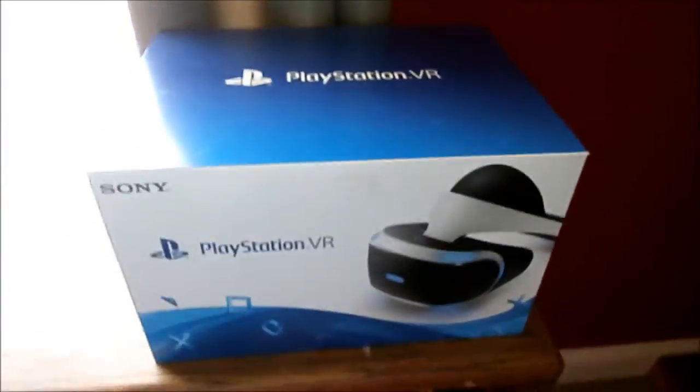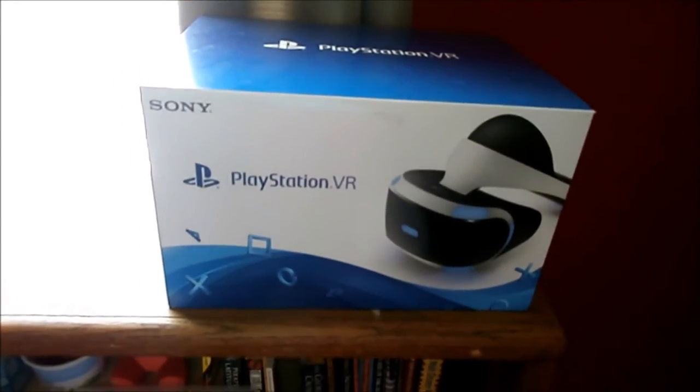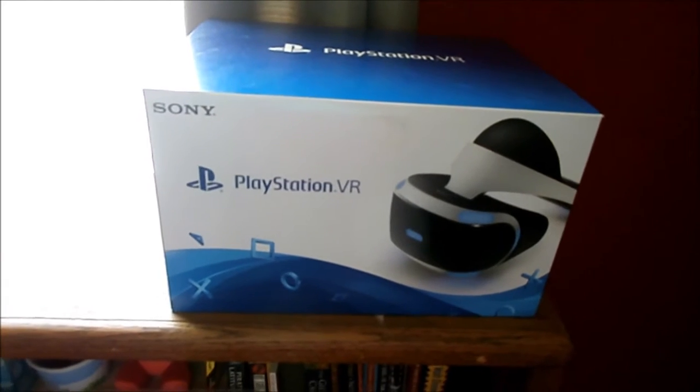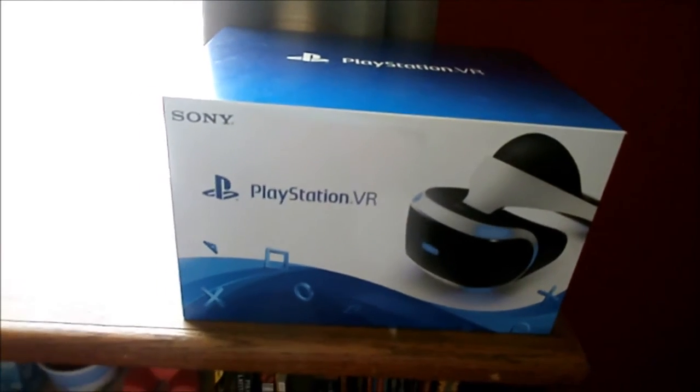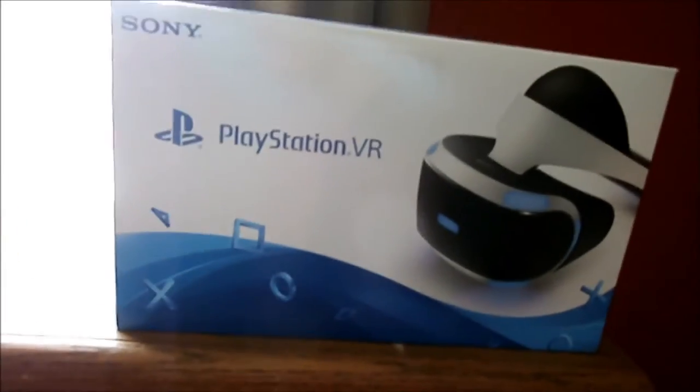Let's see, anything? Well, I guess there's this. I haven't opened this yet. I've had it for over a week and I haven't opened it because I don't have the PlayStation camera. So it's just kind of sitting there for now. If you guys want to throw a name at me, because I want to name it, I just can't think of anything. Put your suggestions down in the comments. What should I name the VR headset when I eventually do an unboxing video?